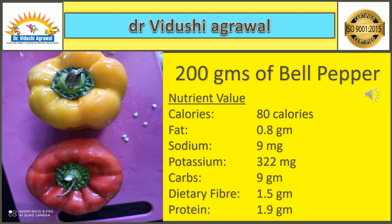So today I have chosen red and yellow bell pepper to make the vegetable. We have taken 200 grams of the bell pepper, both red and yellow, so that there is a good variety of colors also. We know that when we eat colorful, we feel happy about it. And let's see the nutritional value first.